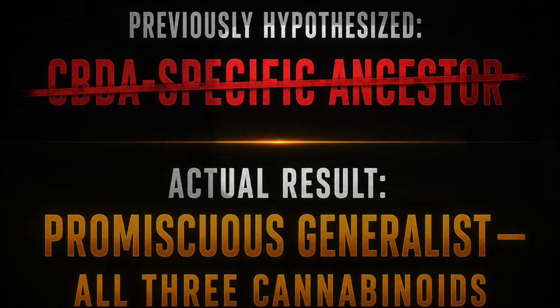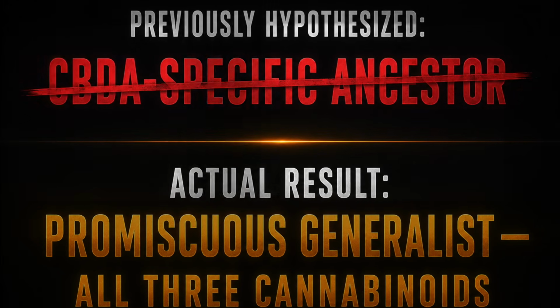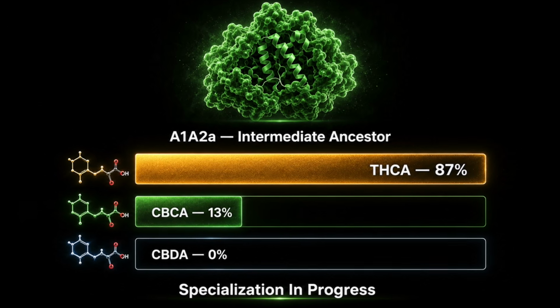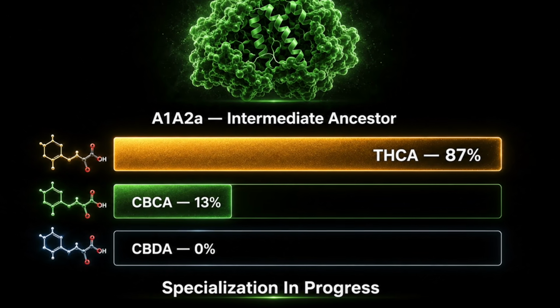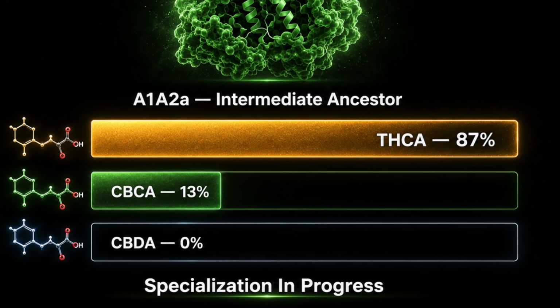This directly contradicts the previously popular hypothesis that the first cannabinoid synthase was a CBDA-specific enzyme. The data says otherwise. The original enzyme favored THCA and produced all three mother enzymes simultaneously. Now, result number 3, A1A2A, the intermediate ancestor, already narrowing its focus, 87% THCA, 13% CBCA, 0% CBDA, on the trajectory towards modern THCA synthase, but not quite finished yet.